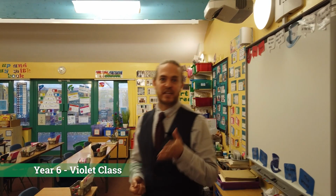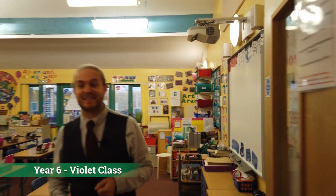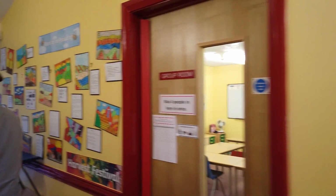Okay, so I'm going to take you out to the playground now and show you our playground space. We have another breakout room here where teaching assistants can take children, and this is our year 6 cloakroom.